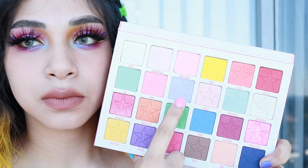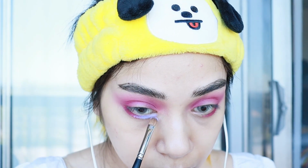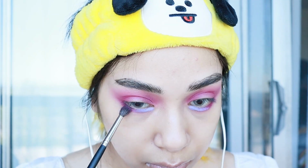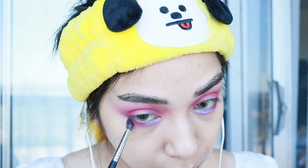I'm taking the shade Gumdrop and packing that on the other half bottom of my eye, overlapping it onto the pink. Then I'm taking a small, clean, fluffy brush and blending the two together.